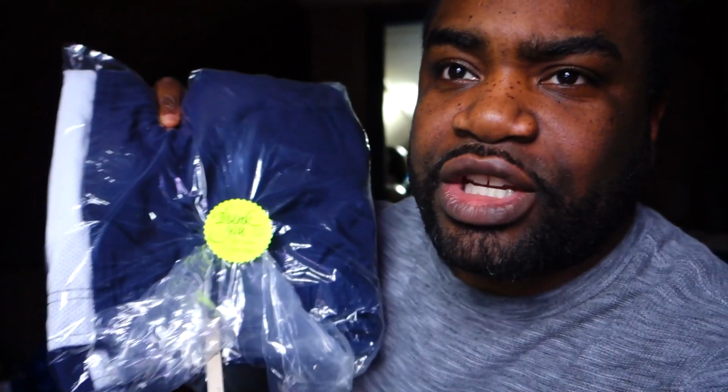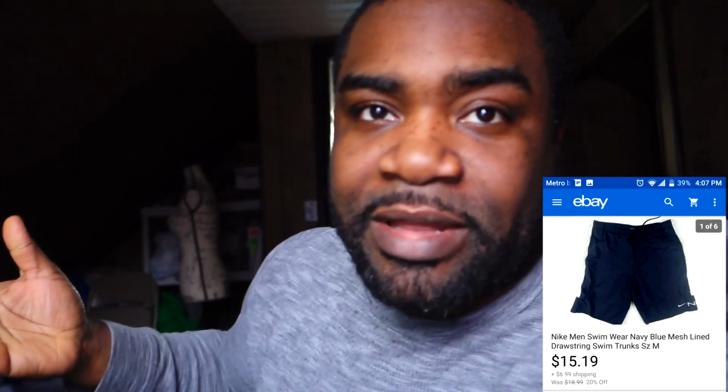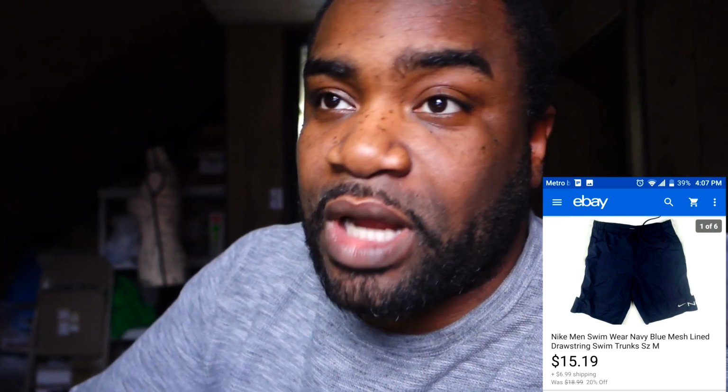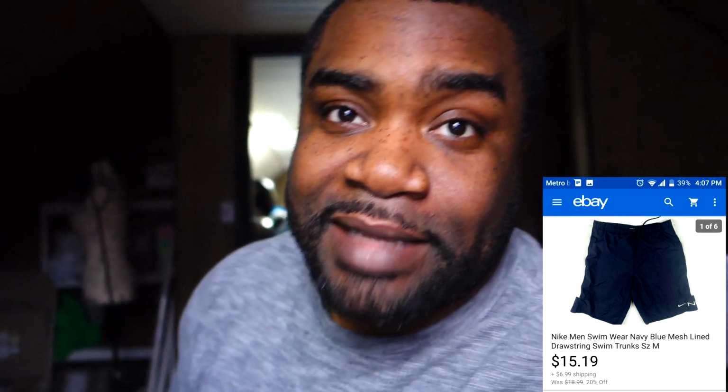Next, we got a pair of Nikes that I got a pretty good sale on. This is just a regular pair of Nike swim shorts. Got them at the bins, Goodwill outlets, and they sold for $23.47. That's a good sale.